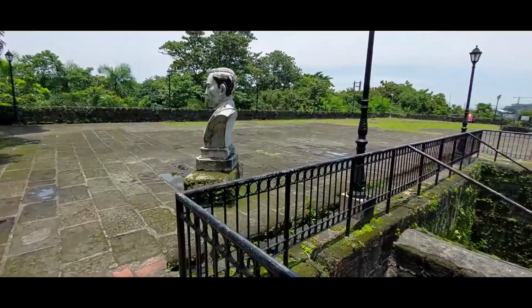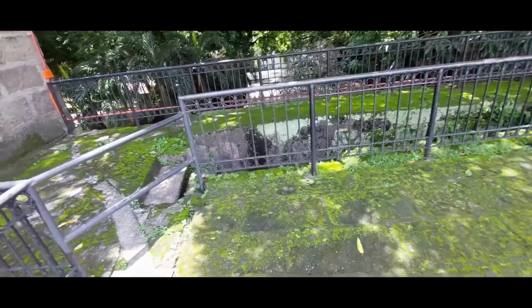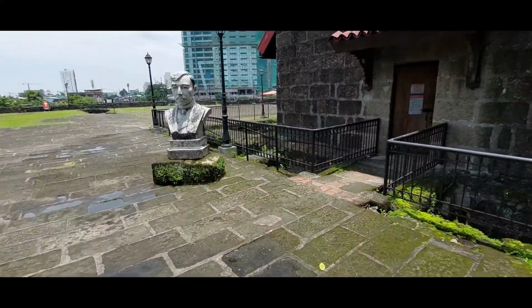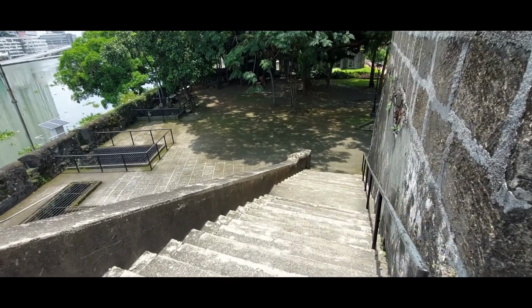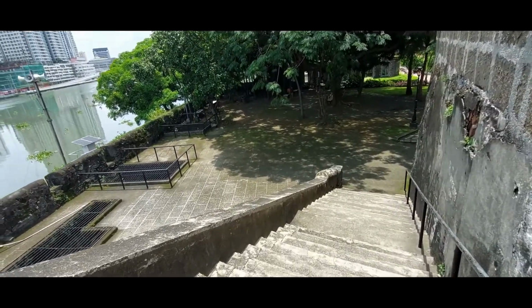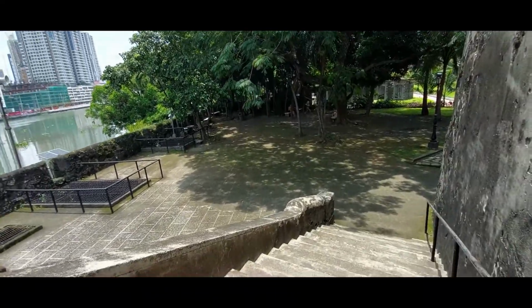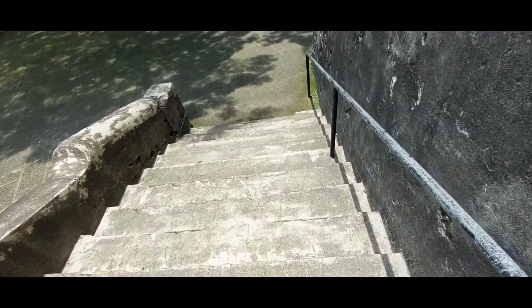Yeah, exit only. Why not? This is very bad. Okay. So where are we now? Okay, so I came through there and I exited here. There she is. Found her. Very smart. Under a tree. Cooling down. Okay. Better watch my step. This stairs is very steep.